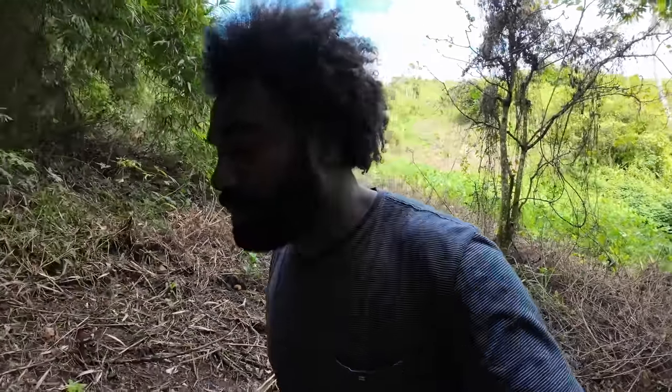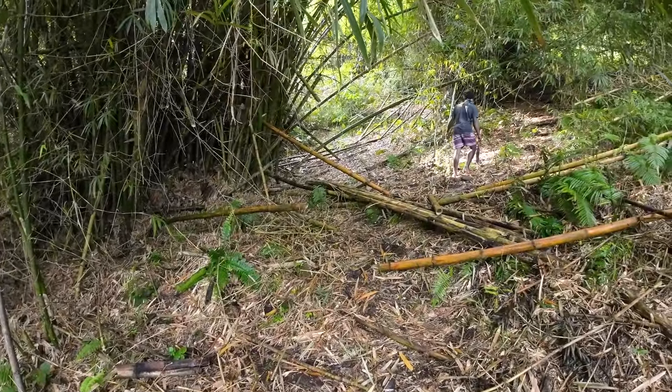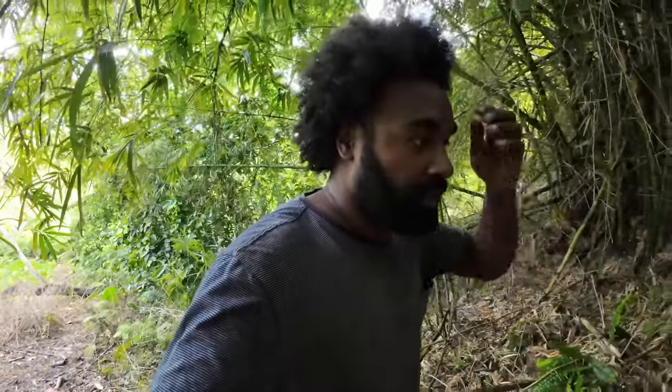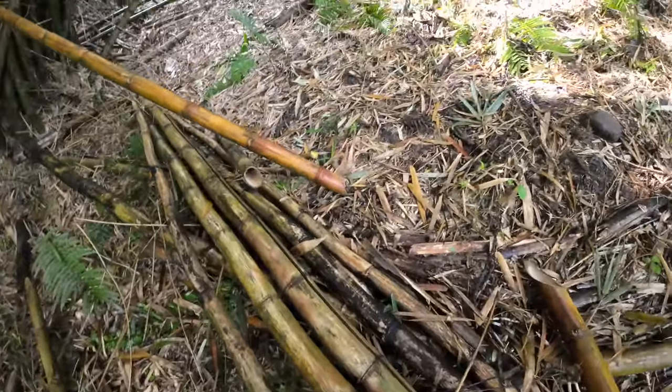Okay, people, this is it. Look. And you can already see some people have been here cutting bamboos for the Bilibili. And this is the leftover, you know.